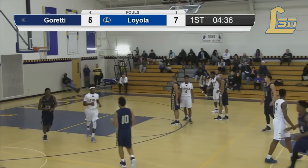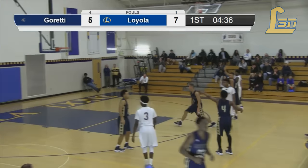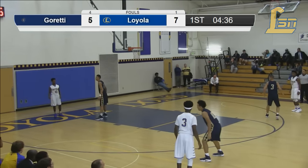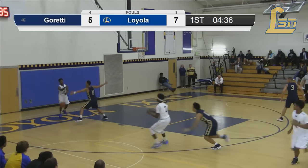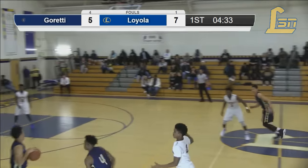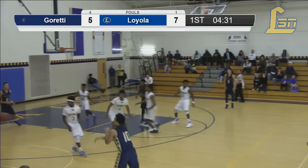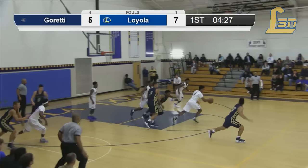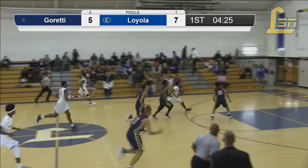And Rashawn Edwards checks in for Blackney, and we've already seen about 3 or 4 substitutions for Goretti, and you talked about their depth. Exactly. Every man on this roster can knock down a three. And the press for Goretti working, and Clarence is going to try one from the corner. No good. Rebound Shaw.